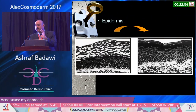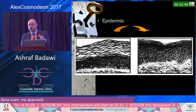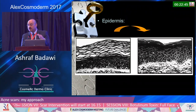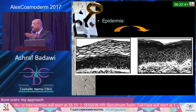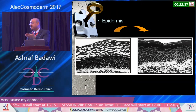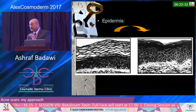So our objective in order to treat acne scars or any skin problem is to work on the epidermis and change this structure of the epidermis into that one by doing a keratolytic treatment. This can be topicals, retinoids, it can be chemical peel, it can be microdermabrasion, it can be laser peel. So choose whatever tool you have available, but we have to work on the epidermis.